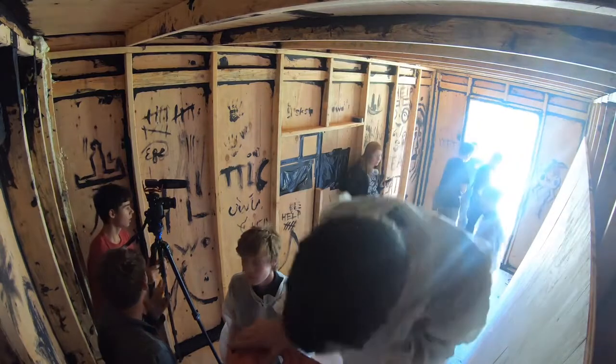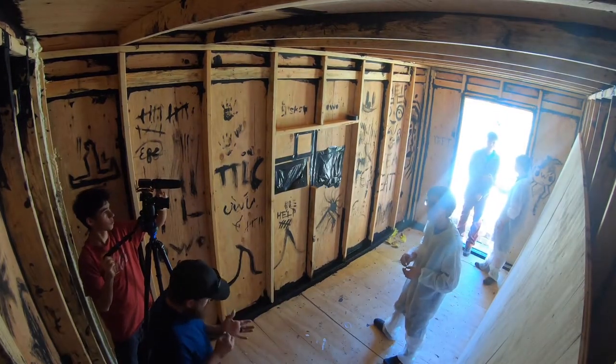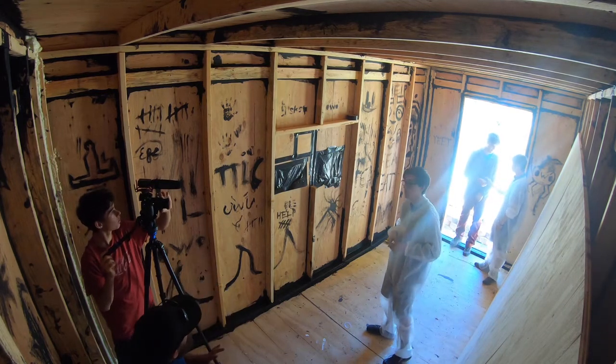Rolling. Set up the GoPro right in that corner. Alex, I'm recording right now. So what are we about to do? Well, we're basically about to put the lens on this thing and turn it into an actual camera.